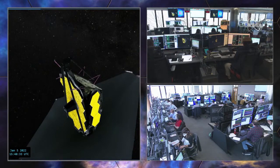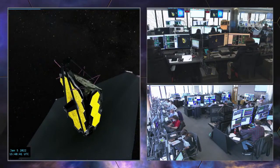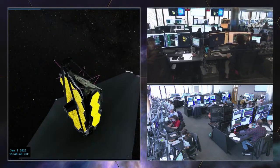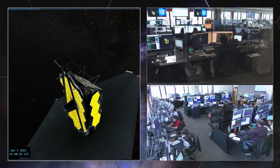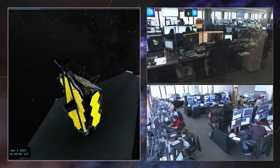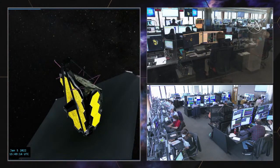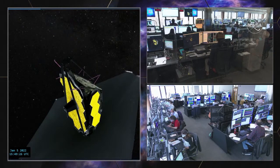OC, I can confirm both ordnance cards are enabled. You are go to continue with ordnance channel arms. Copy, go to continue. And OC, I can confirm both ordnance channels are armed and the SCS is enabled. All stations, the next command will fire OTE LRM Group 3. OC, you are go to fire. Copy, go to fire.